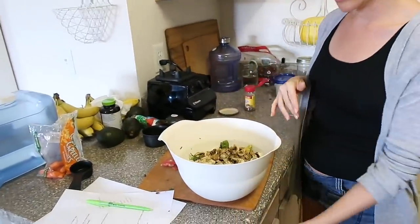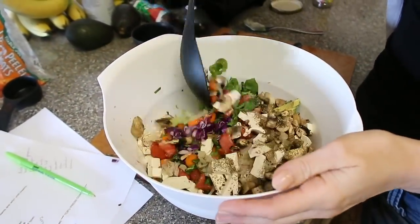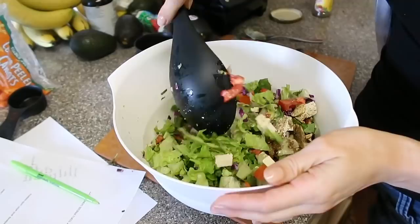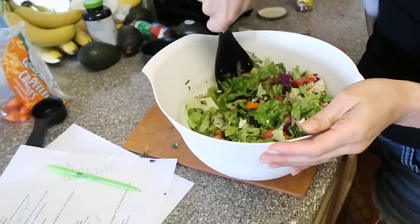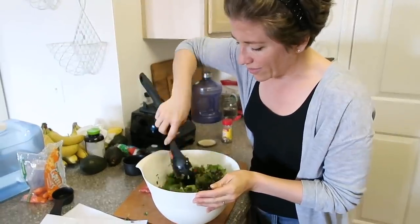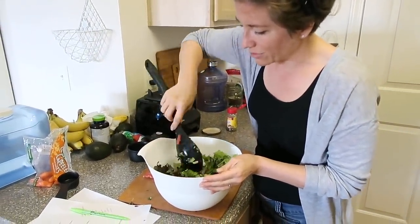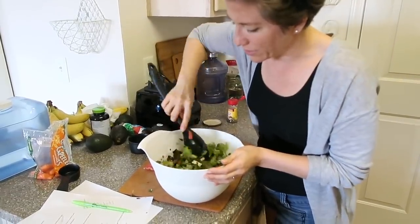Here is our salad. Let me mix this up. Depending on how soft your avocado is, that's going to mix in with the lettuce and create a dressing as you mix it. So it's better to have a softer avocado if you can, and just mix really thoroughly, and then you've got your salad ready to go.